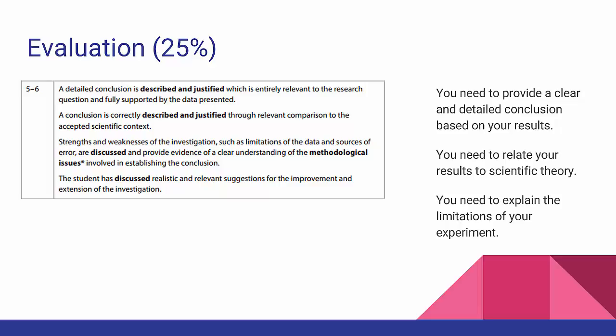Okay, and then there's the evaluation section, which is another 25%. So that firstly is the conclusion that you've derived from the data that you've analyzed, and that conclusion should fully answer the research question, and it should draw on the experimental data that you obtained in order to do so.